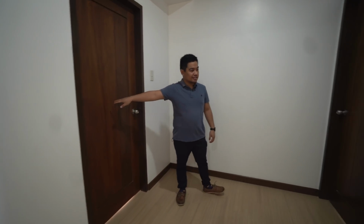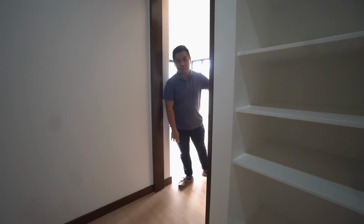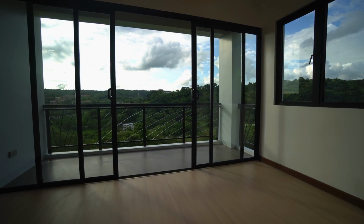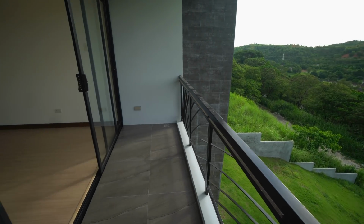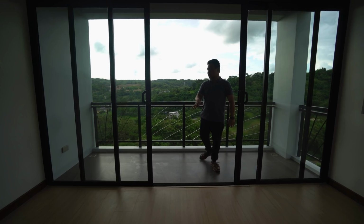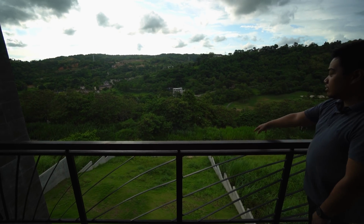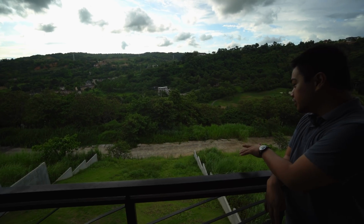Wait, ito pala yung master. Dito pala muna tayo. Yeah, ito. This is our fourth bedroom of the house. Actually, pwede rin tong master kasi malaki na rin, tapos may balcony ka na rin. Yan. And then makikita niyo rin pala dito kung gaano kalaki yung lote. So magagulat kayo kasi 'di ba ang laki ng bahay tapos akala mo yun na yun, pero as you can see from here, malaki pa yung lote, pababa pa yan. Pwede kayong maglagay ng swimming pool.